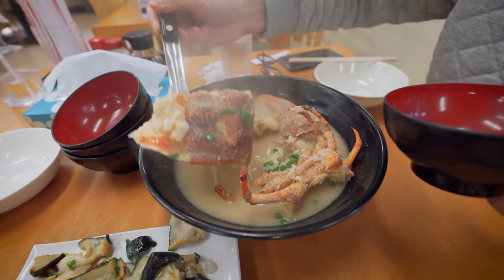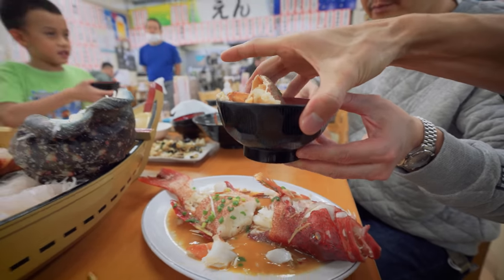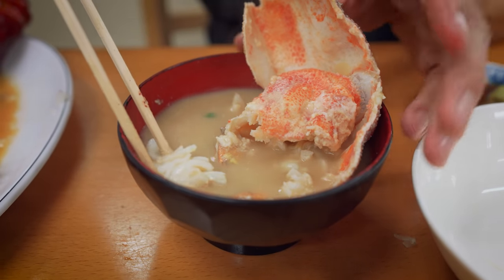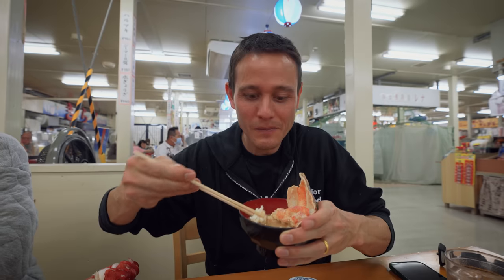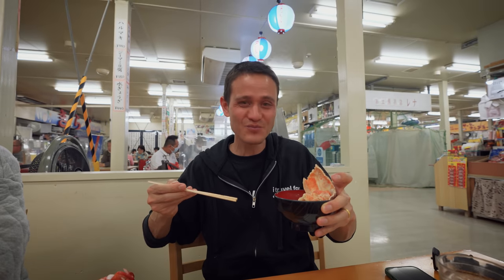The miso soup made with that head simmered down. Thank you very much. All right. That smells delicious. And what a way to use the head for a soup, so that it boils and all the head juices come out, all that flavor is released from the shell into the broth as well. Oh, it's hot. Oh, so good.